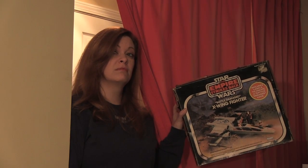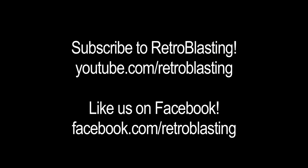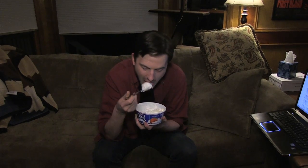Hey, Michael? At what point did Kenner actually think this slime sticker feature was the best way to go? Michael, yeah, what do you want me to do with this battle-damaged X-Wing? What the hell are you doing? I have to empty this container for the shot. Well, you could have just emptied it into a different container. I didn't think about that.